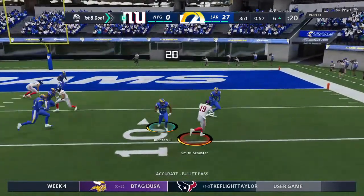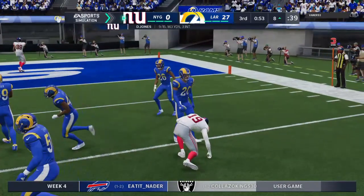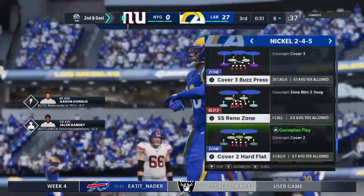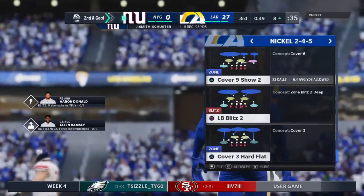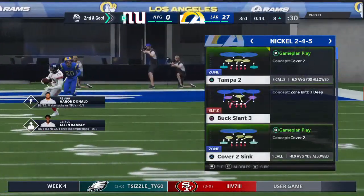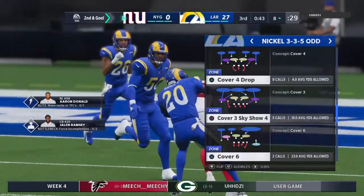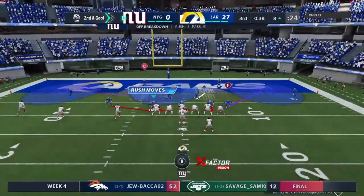Throwing Jones. Will find Smith-Schuster again. And this is going to result in losing yardage. They're driven back to the 8-yard line. It'll go as a loss on the play. Not what you need down here. It's going to be 2nd and goal. 2nd down and 8.